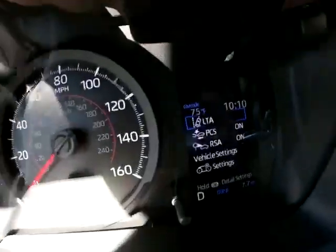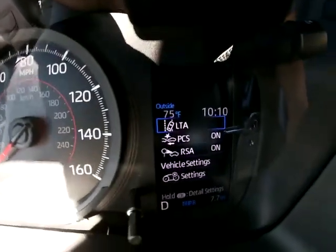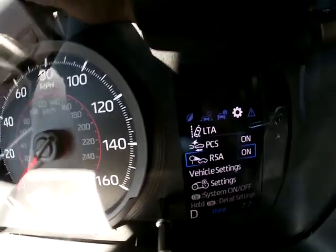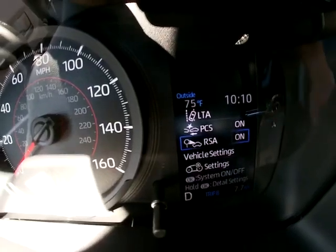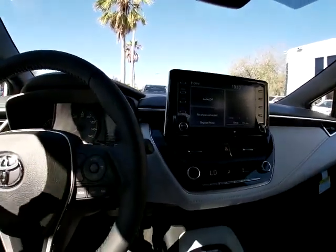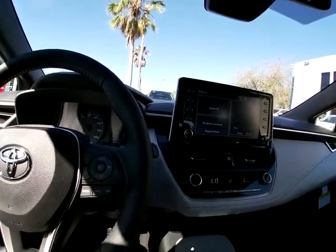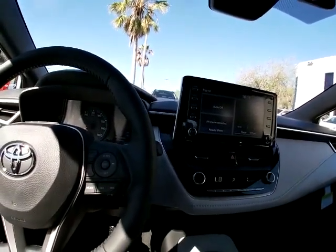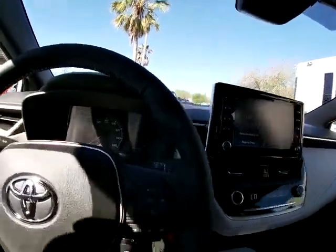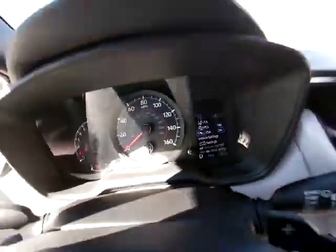And then here you have the Safety Sense that I was talking to you guys about. There goes the Lane Trace Assist, they're calling it now, LTA. And then you have PCS, the Pre-Collision System. RSA is the Road Sign Assist. So just like the 2019 RAV4, this car will read any stop signs, if I'm not mistaken, yield signs as well, definitely speed limits, and what else? A yield. Those are the 3 that I know. Again, stick with me, guys.